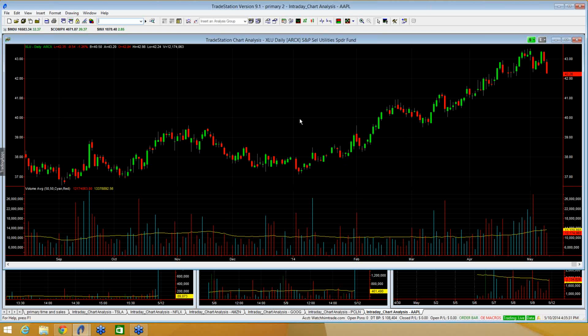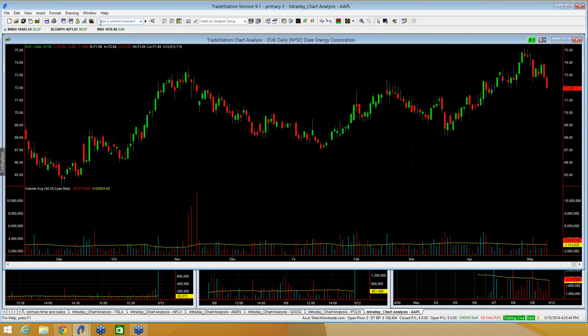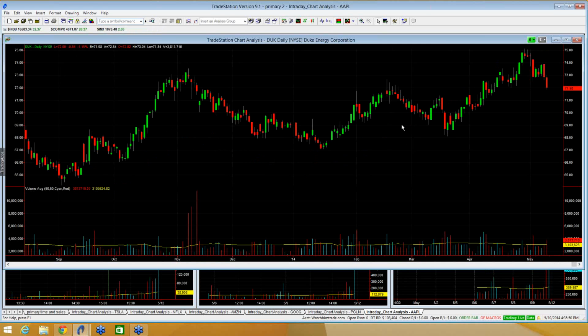So that means most likely that a stock like Duke Energy, which is a major holding of XLU, I would say based on XLU, Duke Energy is probably in an uptrend, so Duke Energy is maybe a stock I want to look to trade while the market's going lower because it's probably holding up. And you can see that Duke Energy is indeed in an uptrend as well, holding up, had a little dip, but maybe it's a good time to buy the dip on Duke.